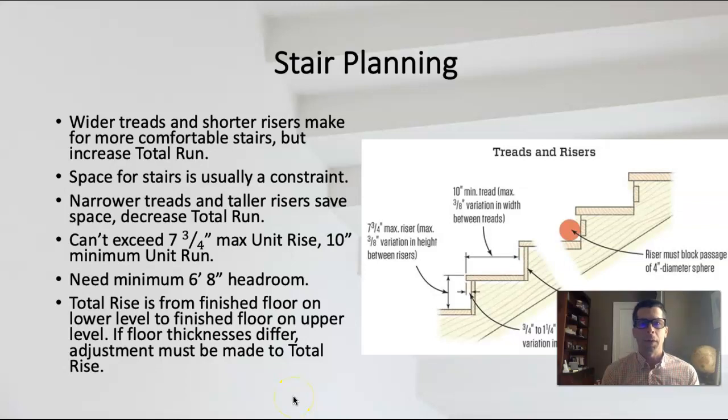All right, so I want to talk about some considerations when you're planning out your set of stairs. Generally speaking, wider treads and shorter risers are very comfortable. Both of those things, however, increase the total run, and we don't always have unlimited space to put a set of stairs in.